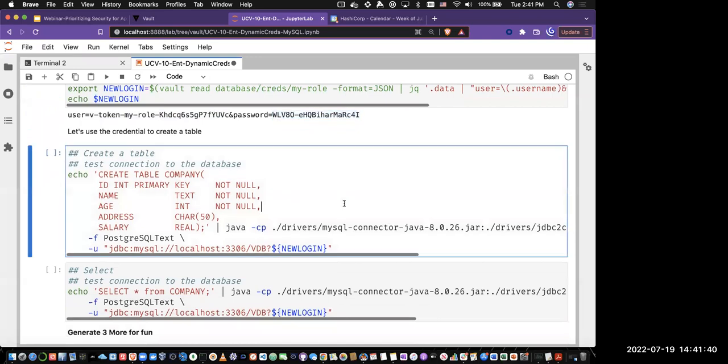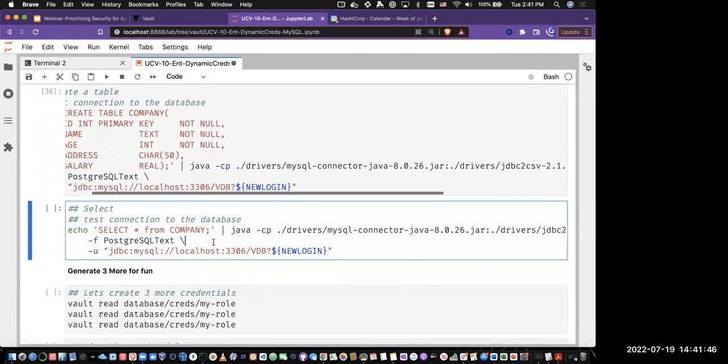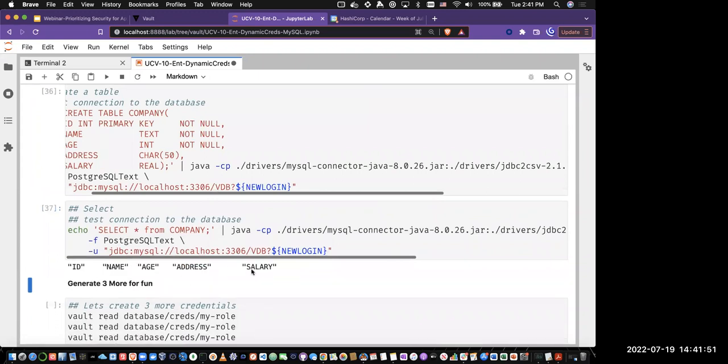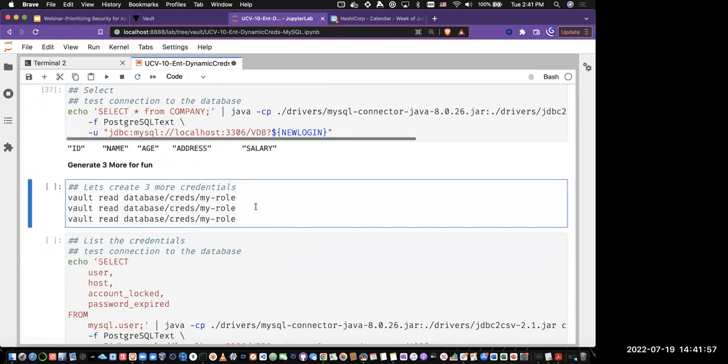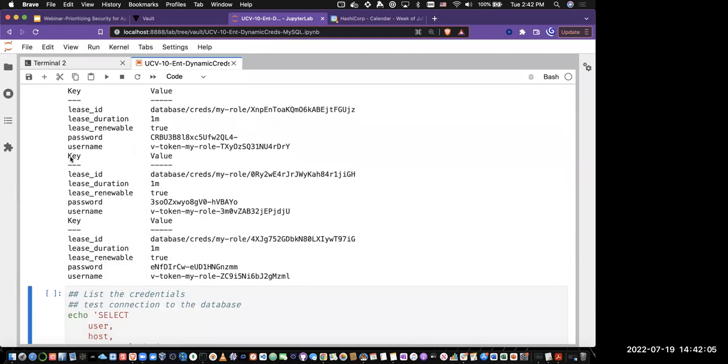So I'm going to now say, okay, go ahead and create this table. And I can do a select from that table. There's nothing in the table, so it's just going to bring back the columns. And there you go. So I've used dynamic credentials to log into the database, create a table, and generate some stuff. So I'm going to generate 3 more user credentials from that role with these 3 statements. And you can see them right here.